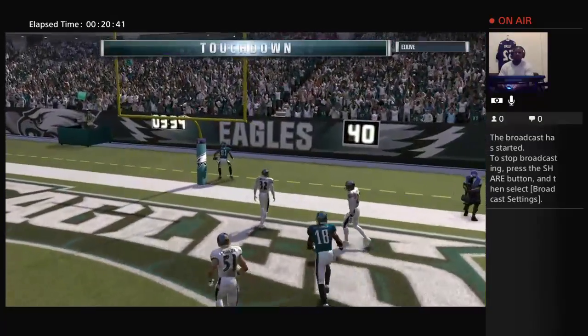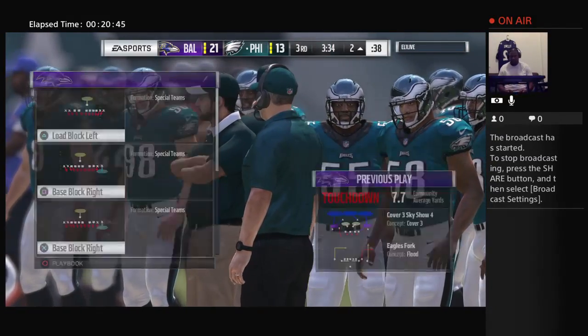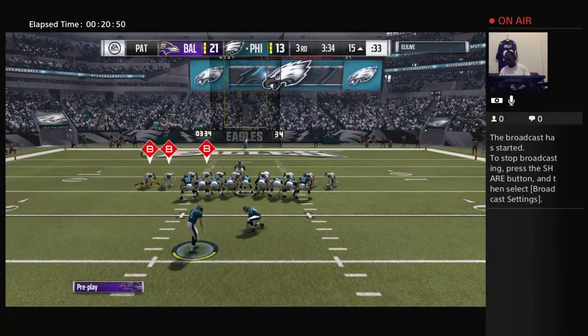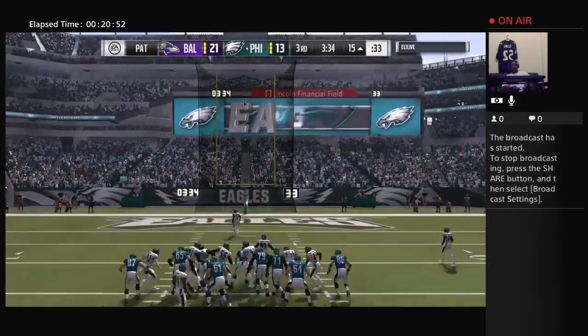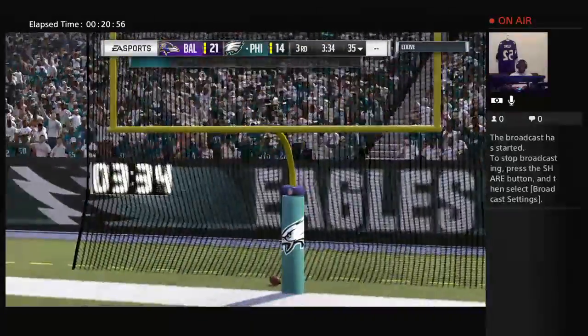And Matthews has got it. Touchdown, Philadelphia. Jordan Matthews, 25 yards for the touchdown. And the Eagles have cut it back within a score. And his kick is right through.